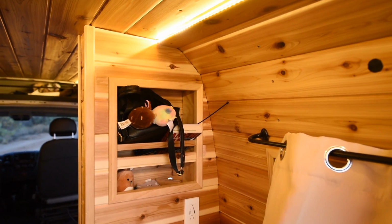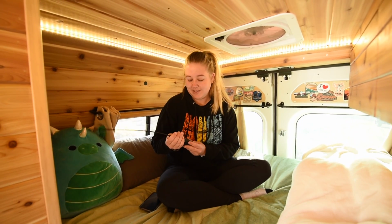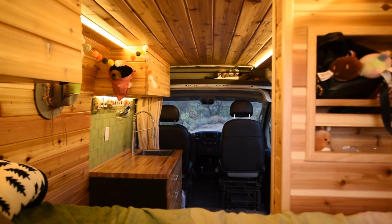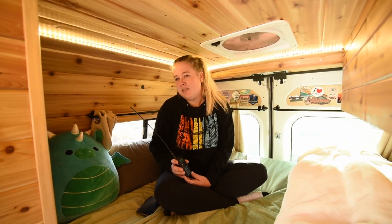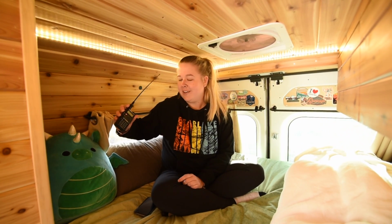And one of the cool things that I keep in my van is actually a ham radio. And it's just nice to be able to tune into the weather reports or listen to like the local radio stations, see what you can pick up, and keep in touch with people. So highly recommend one of these if you need a fun hobby.